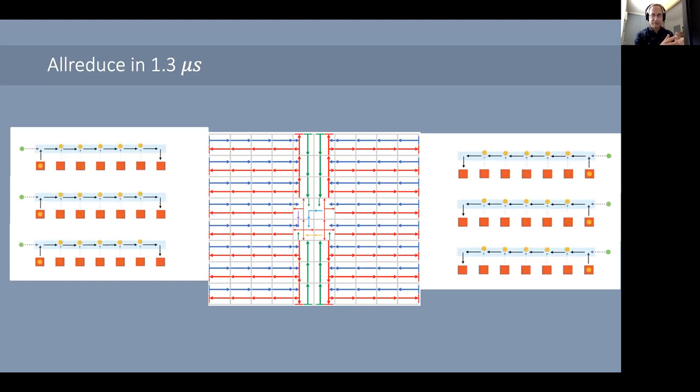When they arrive at those two columns in the center, those columns reverse roles and they begin the same process, but moving towards the center in the north and south directions. And finally, the sums of a quarter of the processor values arrive at the four processors in the center, who do a little neighbor exchange, a four-way all-reduce, and they have the final result. They then broadcast along the routes shown in red so that everybody gets the data. And we're able to do this cross-machine all-reduce in a little over a microsecond. That's about the time it takes to send one word to one neighboring processor in a modern cluster as an MPI message.